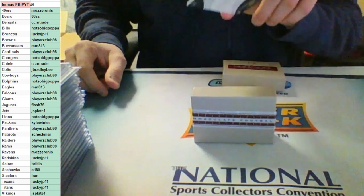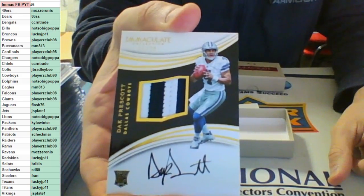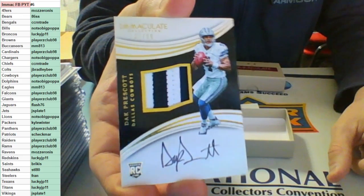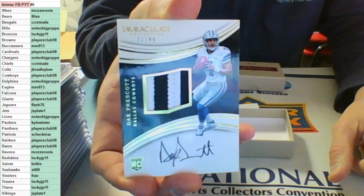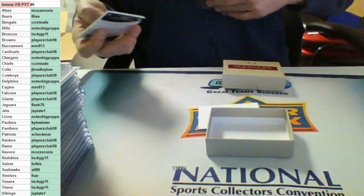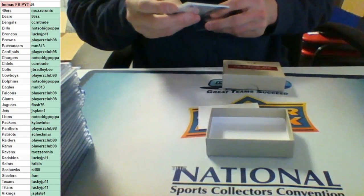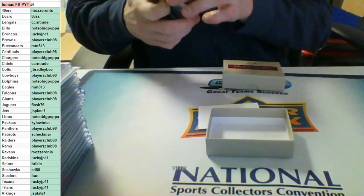Two-color RPA out of 99, on-card auto for the boys. Mr. Dak Prescott. Players Club is having himself a break. Out of 99 on the Dak Prescott RPA for the boys. Nice hit, Players. Nice break. He is crazy in this. One box left. Good luck, everybody.